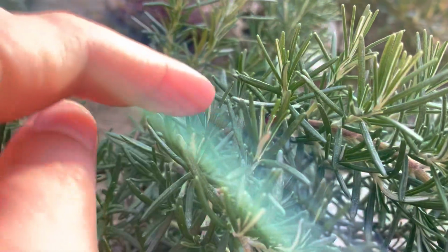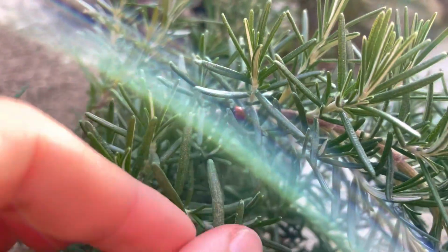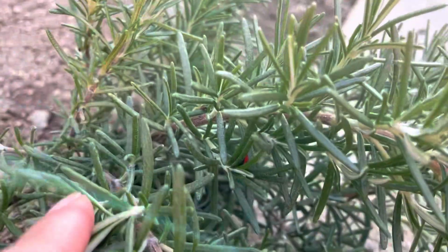Can you see her? Look at that. Very hungry ladybug.